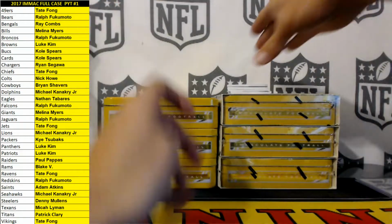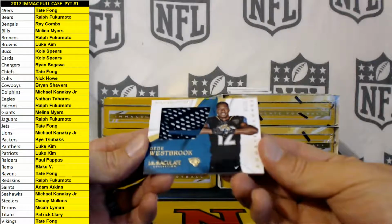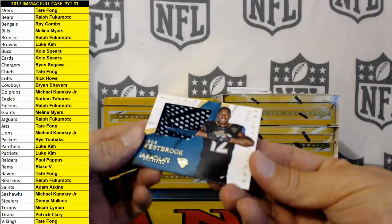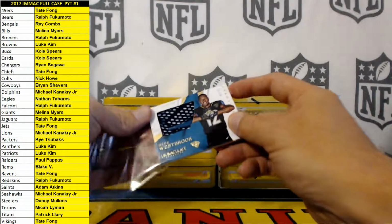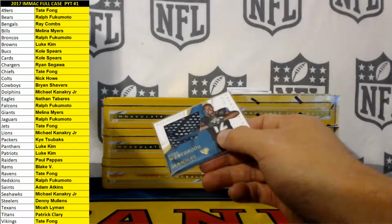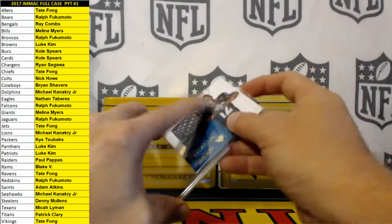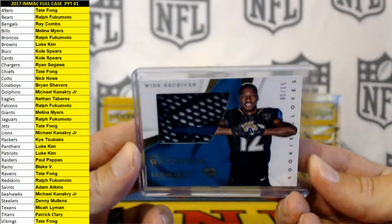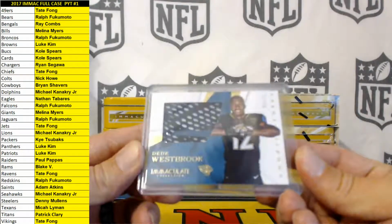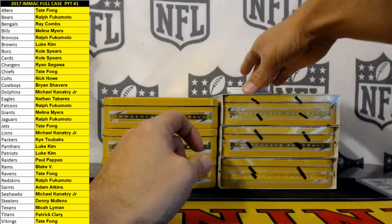Dual jersey piece on that one. For the Jaguars, Dede Westbrook. Rookie gloves, 5 of 15. I think this guy is going to come off IR this week. They were saying that last week, though, so he should be in there playing. We'll see what he can do. I know he did okay during the preseason.